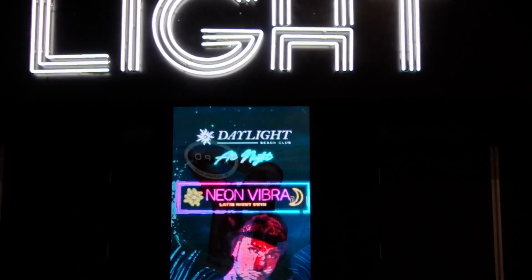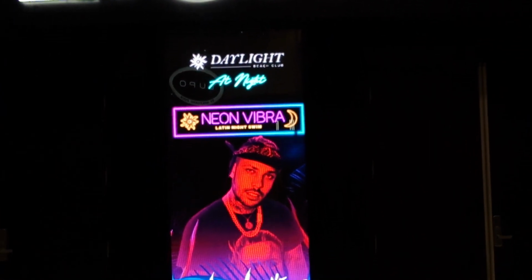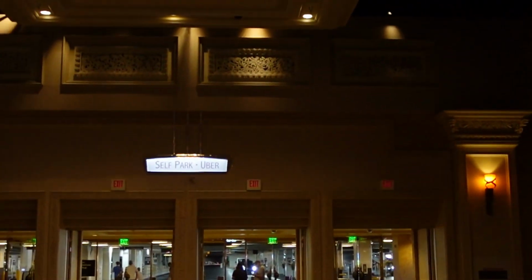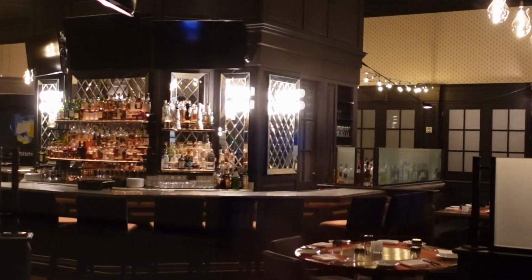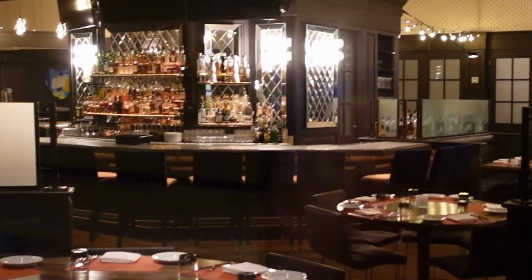Also have Light. This is like a club, I guess. When you go this way, this is the self-parking and Uber. Right off these doors here. So this is Lupo here on property by Wolfgang Puck. So pretty neat. I'm gonna keep going down over here on this way.